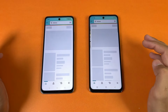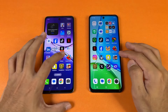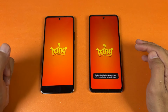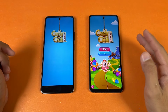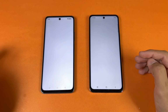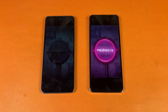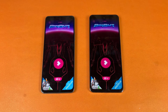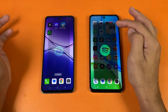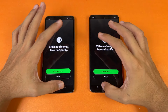Now let's open the laptops tab. That looks really similar. Now check out some games and applications. Let's start off with Candy Crush Saga. That one is faster on the Vivo Y29. Instagram looks really similar. Now let's hit Pinout, and Pinout is also faster on the Vivo Y29. Snapchat is exactly the same. Spotify, faster on the Oppo this time.